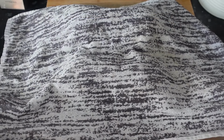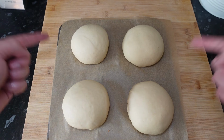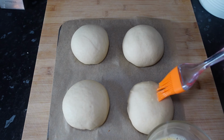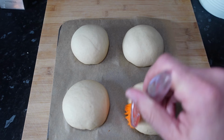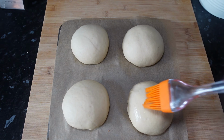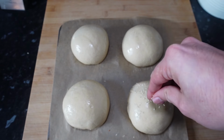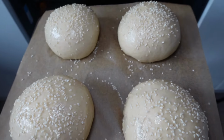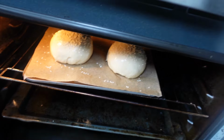Okay, it's been about 40 minutes and here's our burger buns. Looking pretty good. So I think it's time to get these egg washed, get some sesame seeds on them, and then get them in the oven. So let's get a good egg wash all around this, because they were a pretty good golden colour, those. I will give them that. Let's get some sesame seeds over these. And I'm going to get these into the oven at 200 degrees C for about 15 to 20 minutes. In they go. We'll see in a bit.